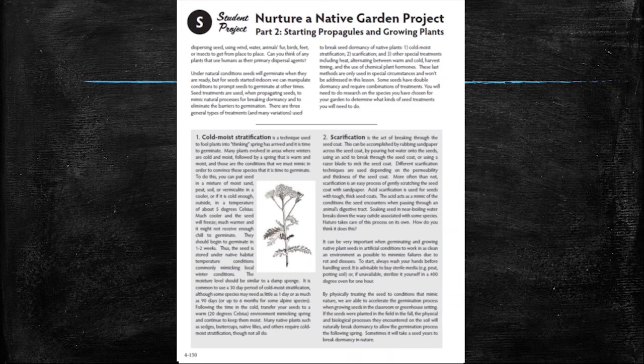And then you have part two, so starting the propagation and growing the plants. It gives you a lot of information on what it means to propagate plants, talking about seeds versus starts, talking about germination, dormancy, gives you a lot of that vocabulary there that you're going to go over.